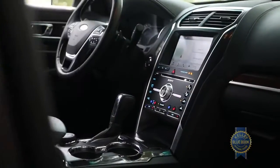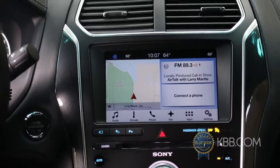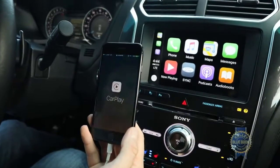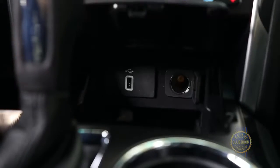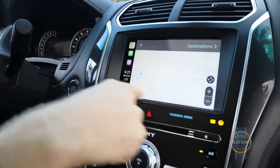While a 4.2-inch screen comes standard, we greatly prefer the optional 8-inch touchscreen featuring Sync 3, Apple CarPlay, Android Auto, and a pair of USB outlets. The system is an intuitive, attractive, and useful centerpiece for the interior. Look at those buttons fly, woo!